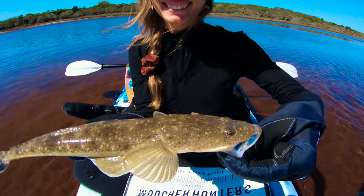I reckon that's a legal flatty. He's either dinner or like 1 centimeter off dinner. It's 37. How big does he need to be? 36. Oh, that's dinner. That is a good flatty. Perfect little dinner fillets. We're gonna get fish tacos with him. Tacos, baby. We need at least one more though, I reckon. Thank you, Mr. Flathead. We just killed him and bled him. He is going to be beautiful fish tacos.